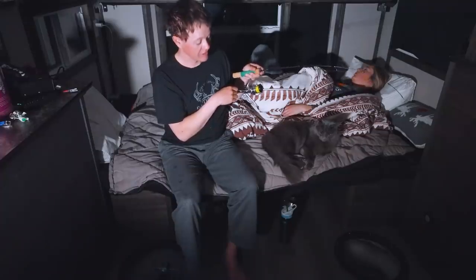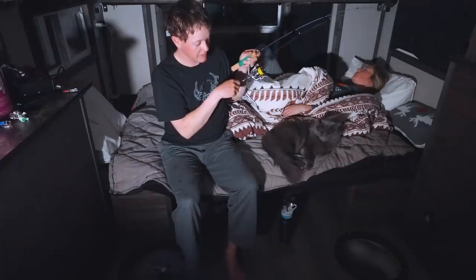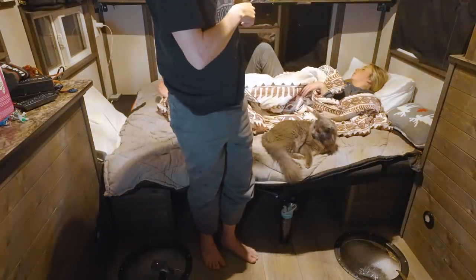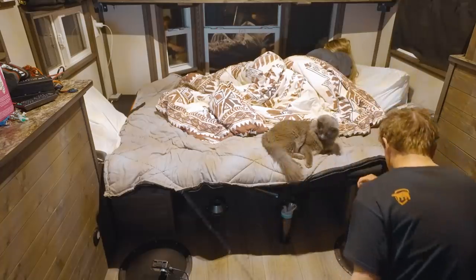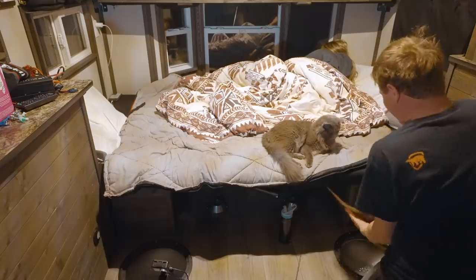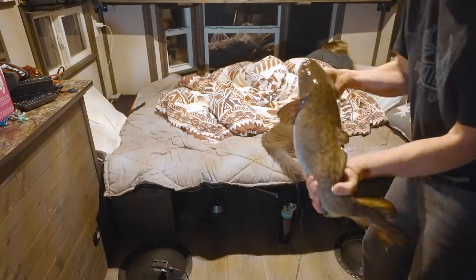Wow, this fish is definitely fighting harder than any other burbot we've had. I think he's close. Turn this other light on here. Oh, that's a big burbot, Rudy. That is a big burbot. Holy scat. Look at this fish, Rudy. What do you think? Wow.